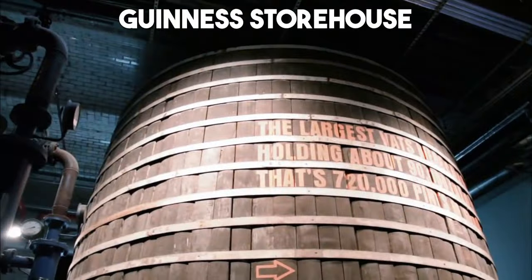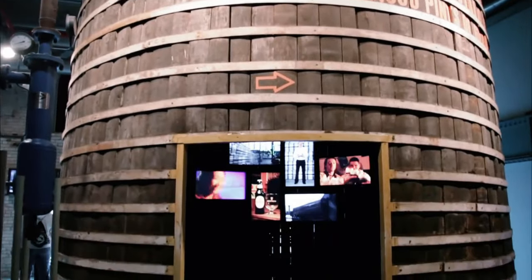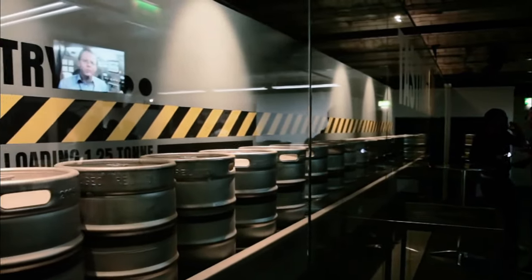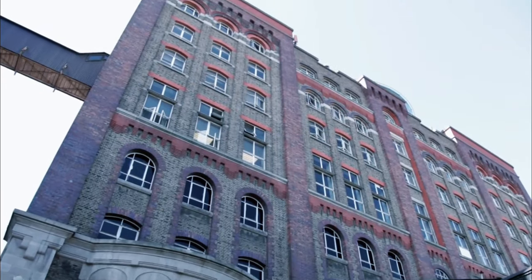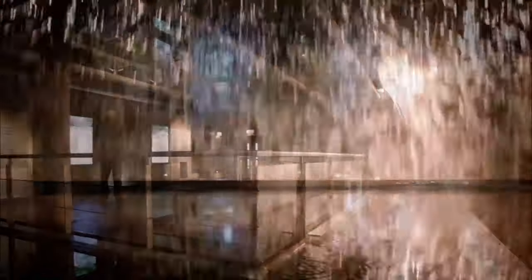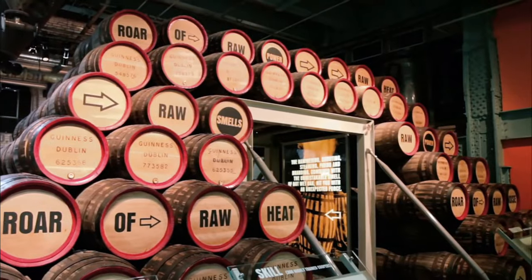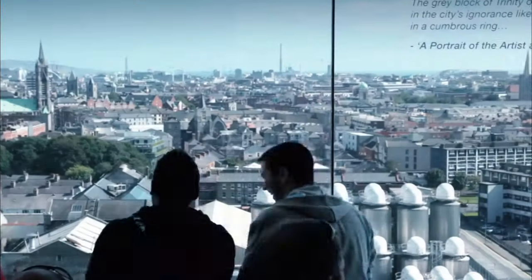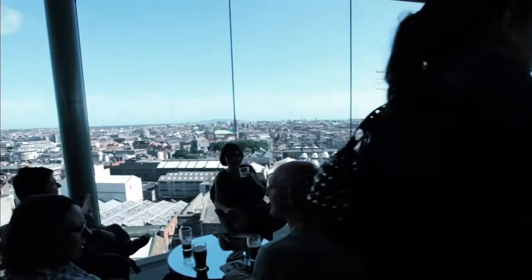5. Guinness Storehouse. Raise a glass to Irish craftsmanship and heritage at the Guinness Storehouse, an iconic landmark in the heart of Dublin. Explore over two centuries of brewing history and tradition as you journey through immersive exhibits and interactive displays. Savor the rich flavors of Guinness Stout atop the Gravity Bar, while soaking in panoramic views of the city skyline.